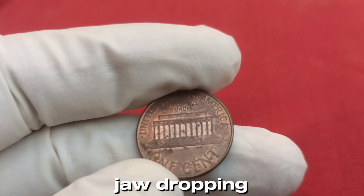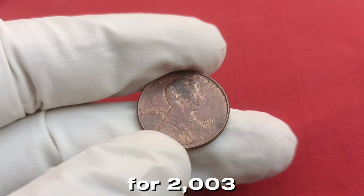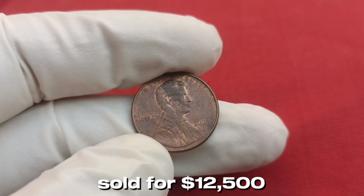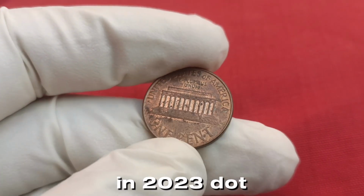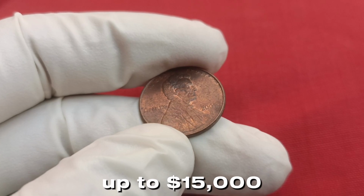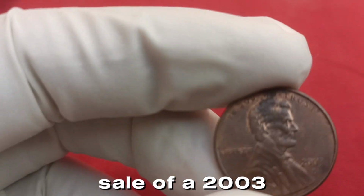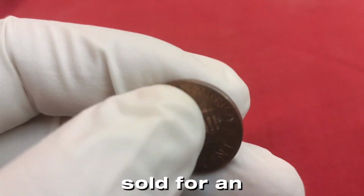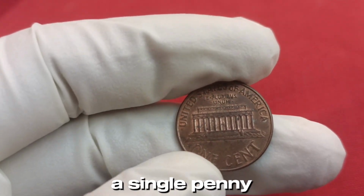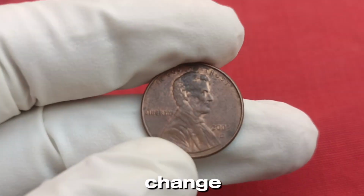Here's where things get jaw-dropping. Recent auction sales have revealed some incredible values for 2003 D pennies. A 2003 D Lincoln penny with a rare double die obverse sold for $12,500 in 2023. High-grade specimens, MS-69, fetched up to $15,000 at major coin auctions. The record-breaking sale of a 2003 D penny was a unique error coin that sold for an astonishing $2.1 million in a private sale. Yes, that's right, a single penny, worth over $2 million. It's no longer just loose change.